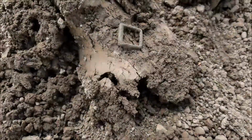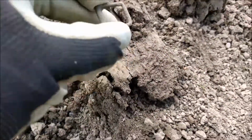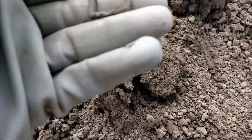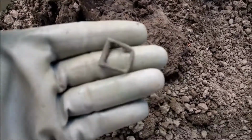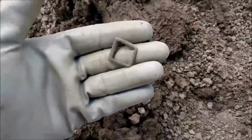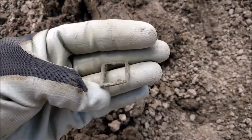I'm sorry, it's a little bit windy. So the next find is a very old buckle. Cool. I like finding these buckles as well. There's loads of them here in these fields in Germany. Cool. Nice find. Let's continue.